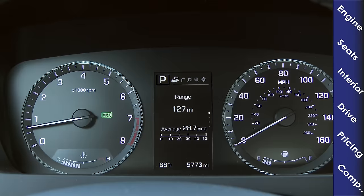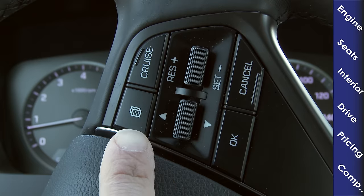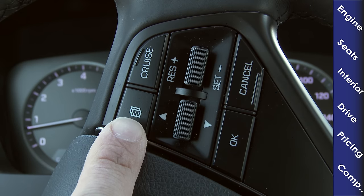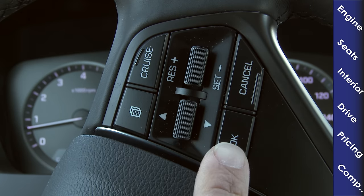Moving over to the driver's side, we have this very simple two-dial instrument cluster with additional digital gauges inside them. We have the engine temperature right over here on the left and the fuel gauge on the right. In between these two gauges, we have a color multi-information display. The multifunction display is controlled via this button arrangement on the steering wheel. We have the change page button right here, toggle up and down, and OK.